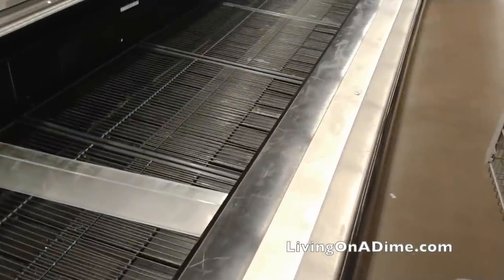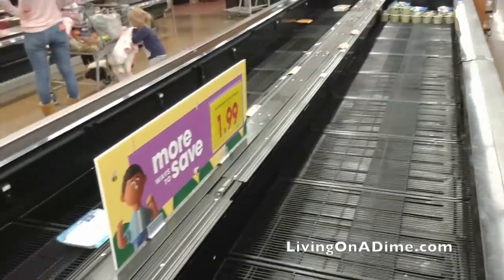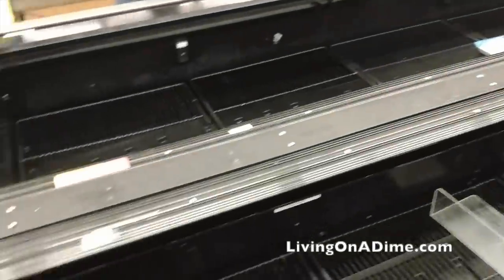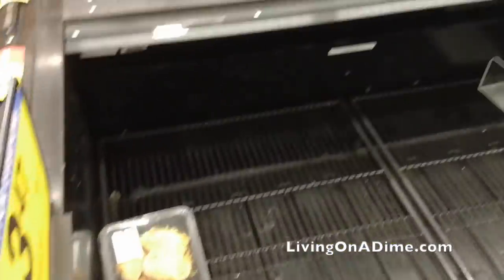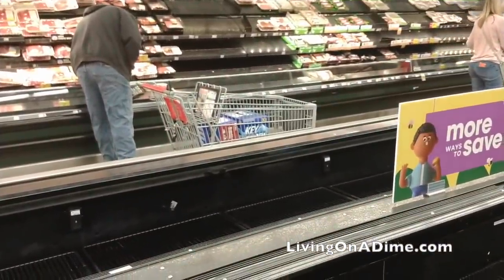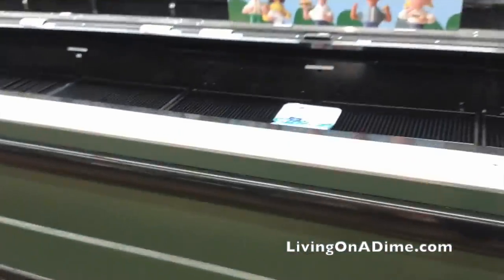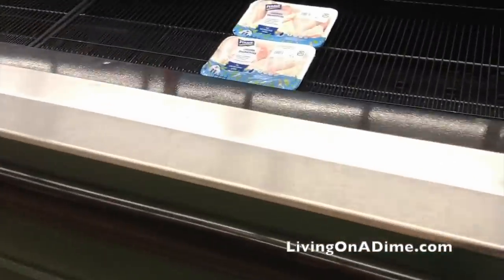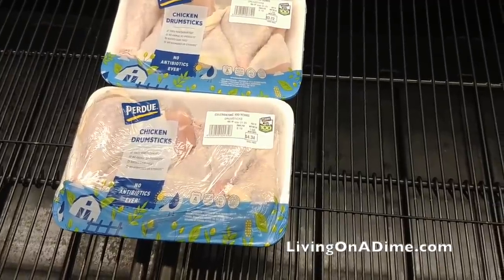So my idea for chicken is totally shot. No chicken left in the store. No chicken. None. Not fresh. Big thing of beef gone over there. Interesting. Let's see what we got. Completely sold out of hamburger. Completely sold out of chicken. Well, there's 2 drumsticks left. I don't know if that's worth it.